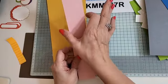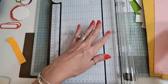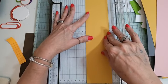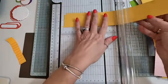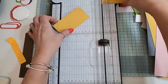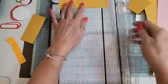Any strip like this that is 2 inches wide, or thereabouts, and I'm reckoning this is just under. So let's go to these bits here. They are definitely 2 inches. So I'm going to cut these at 2 inches, like so. And what I like to do is cut one at 4 inches. So we're doing 2 by 4. And then I'm going to do 2 by 6. If you have a long strip like that, I like to have 2 sizes.